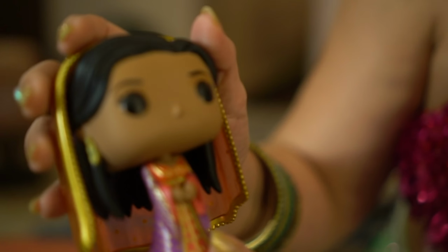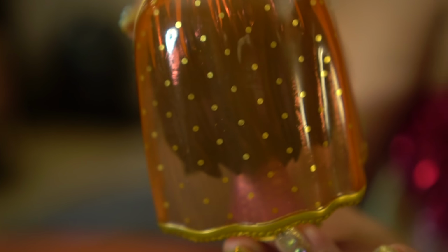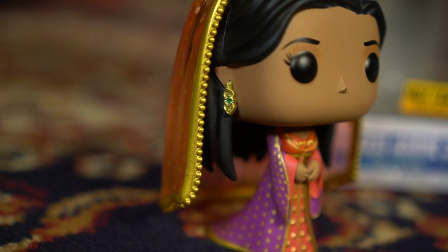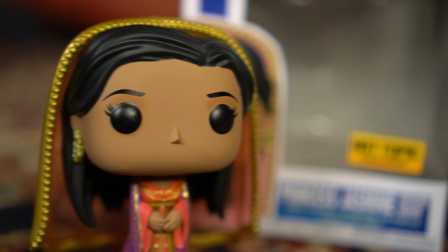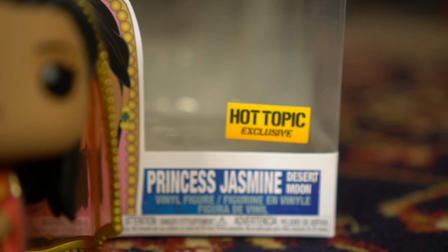I love her outfit, but the one thing that really speaks to me is her jelly veil with the polka dot accents. Just love this pop. And that's the whole line.